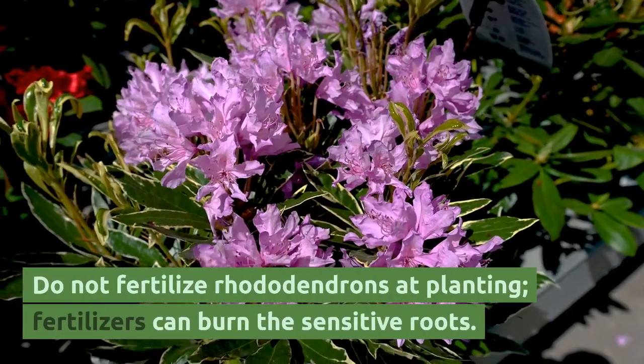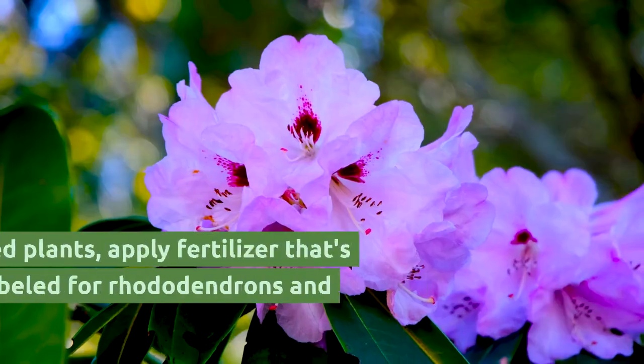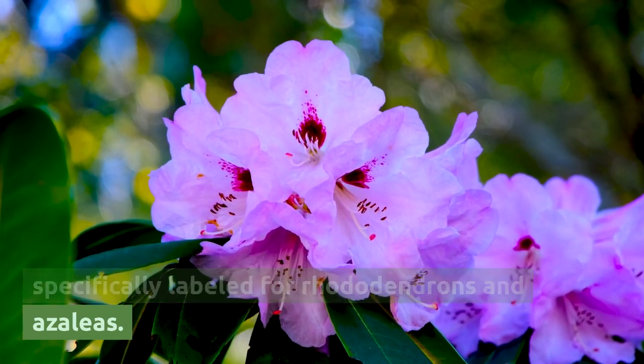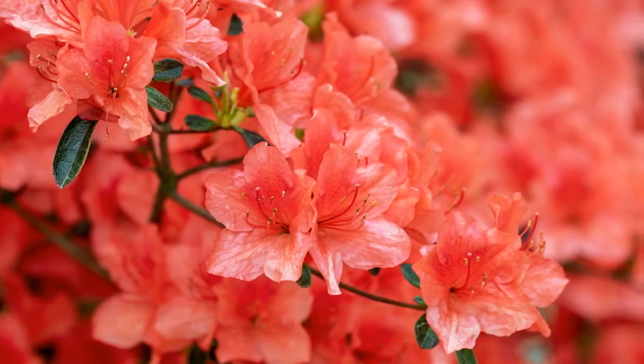Do not fertilize rhododendrons at planting. Fertilizers can burn the sensitive roots. For established plants, apply fertilizer that's specifically labeled for rhododendrons and azaleas. Follow the instructions on the label carefully.